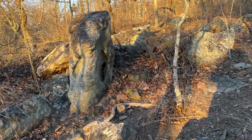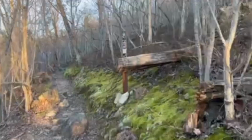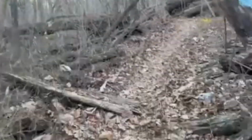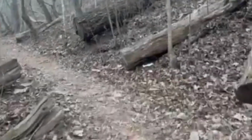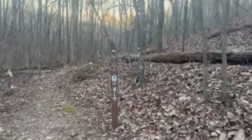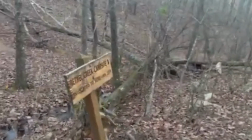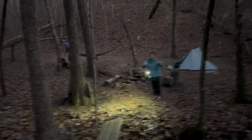Elephant Rock. Mountain miles on day one, making it in just before dark.